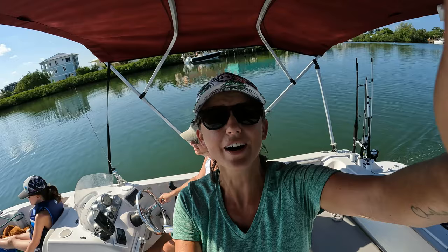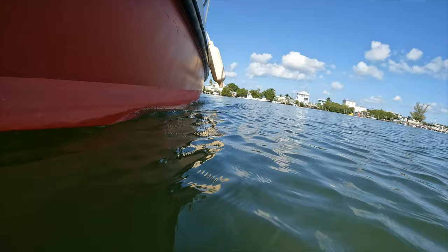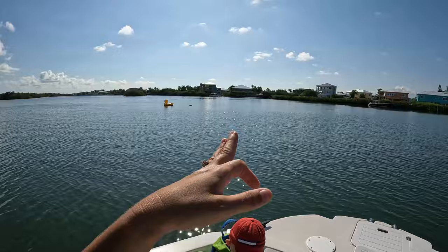Hello, we are on the boat finally! So we're just gonna head out the canal and head out on the ocean. We just gotta follow the markers and the buoys. We'll be just fine.